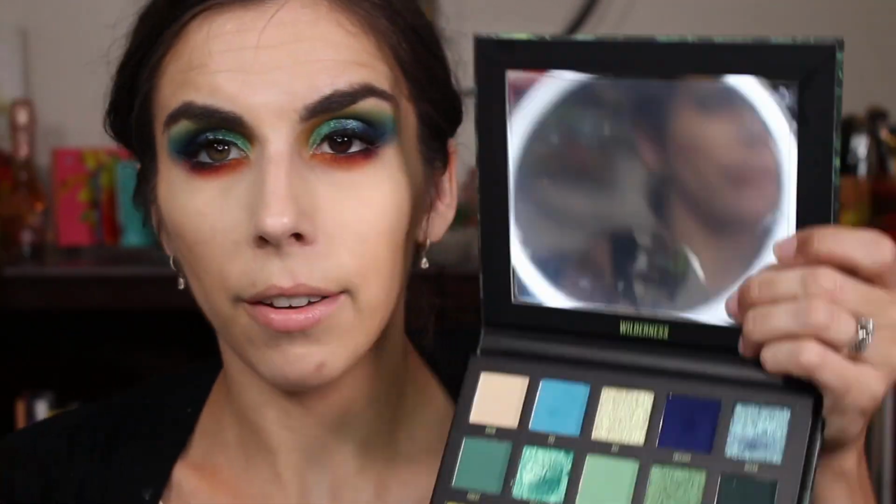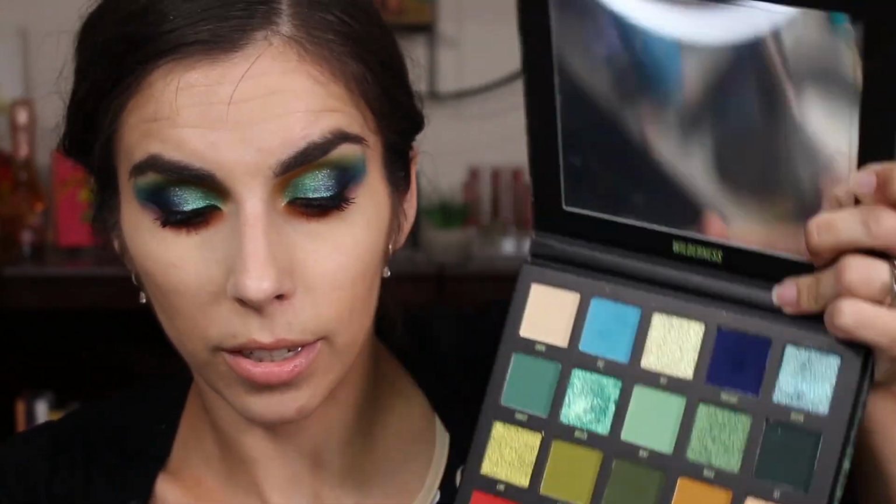Oh my goodness, almost forgot. Inner corner highlight. Let's go ahead and do that. And obviously I'm going to take this shade right here. I wanted this all over my lid because it looks amazing, but it will look beautiful as an inner corner highlight. So let's do that, and then we will be done, and I will stop talking your ear off.